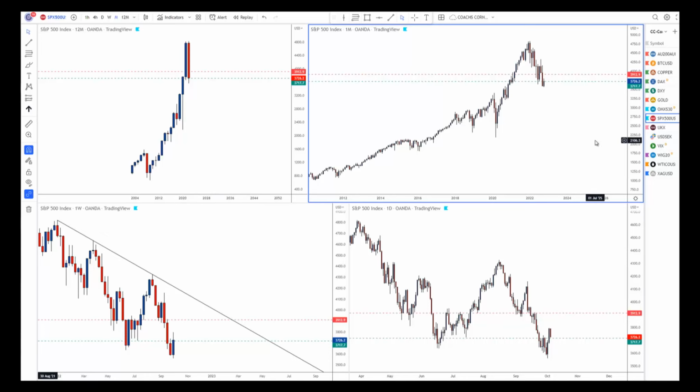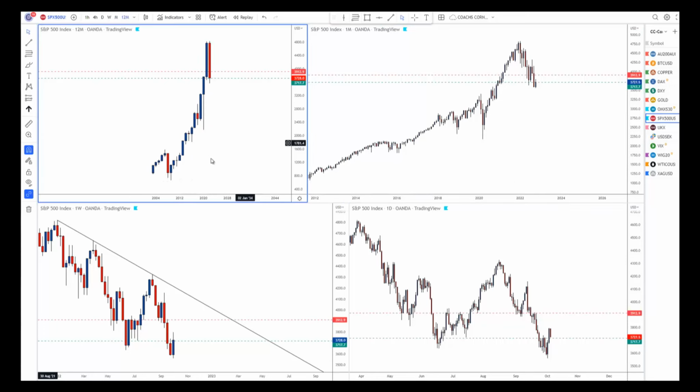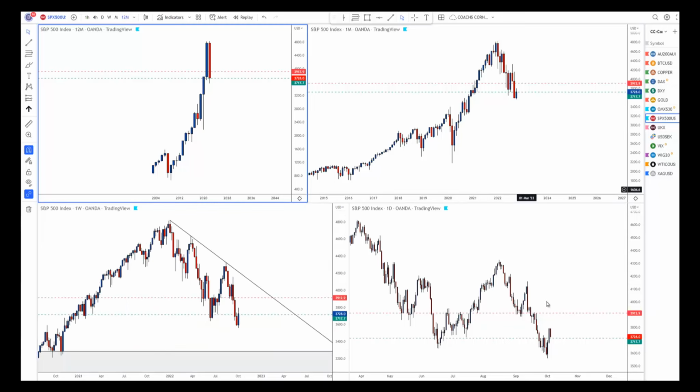Let's focus on the indices and some other stuff in here. We always start with the S&P, okay? Obviously the yearly is heavily up, monthly is up, weekly is down. We had a minor rally, and don't even think for 1 second that this is over. This is a bear market rally.